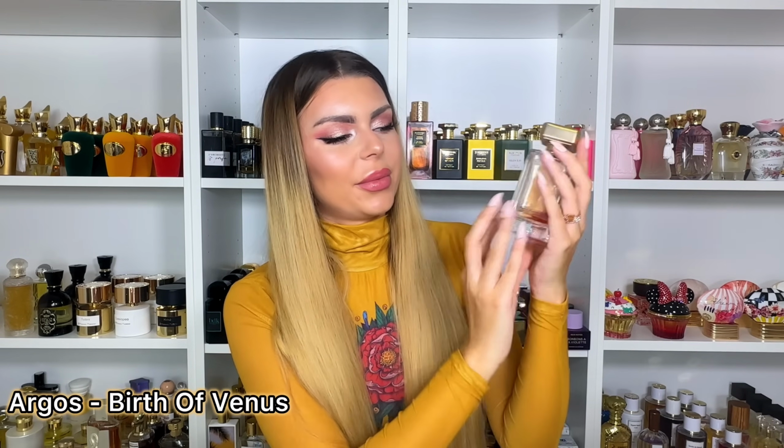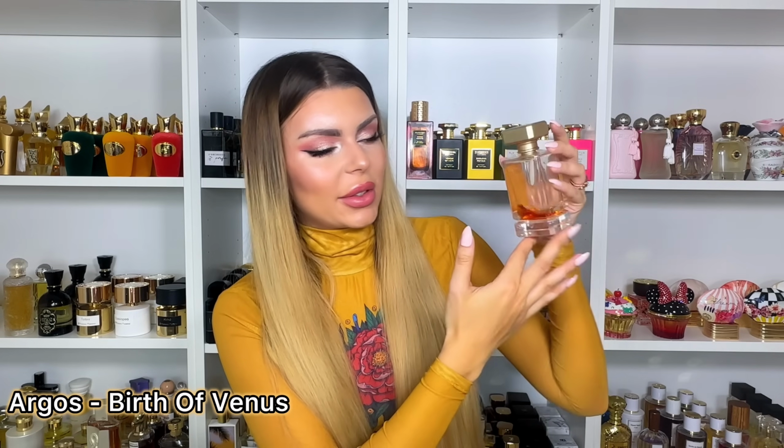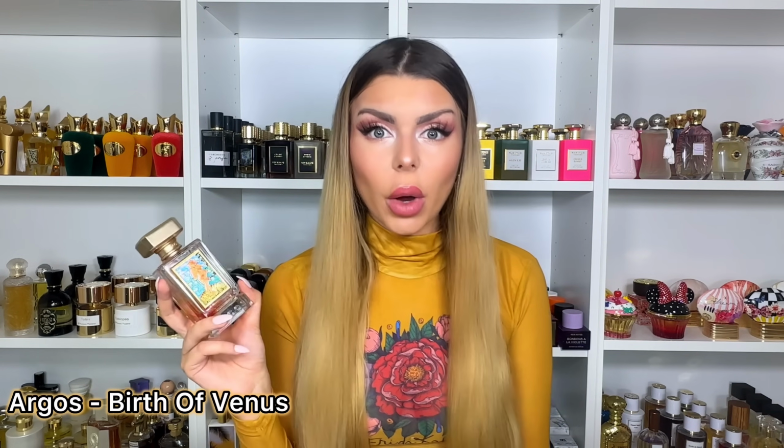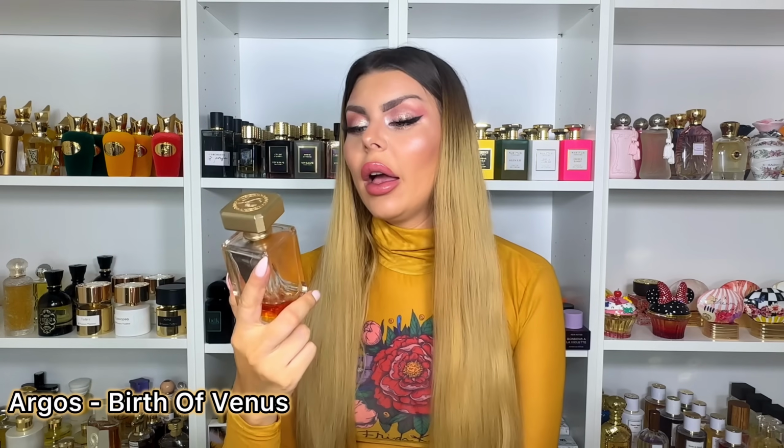Berto Venus. I need a new bottle, okay? I'm gonna need to open a new bottle. This one is this raspberry floral scent. It's so feminine, it's so beautiful. It's my absolute favorite one from Argos. We placed an order for the new one. And what was the name? Sacred Flame, something like that. We placed an order, it's on the way. I'm gonna have a bottle for myself as well.